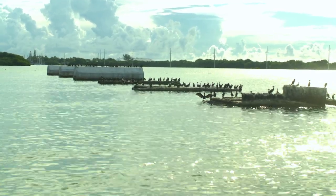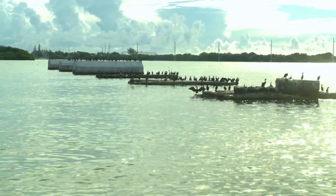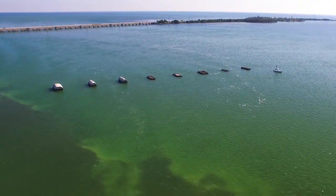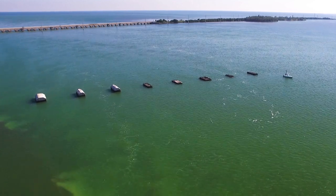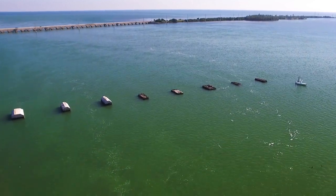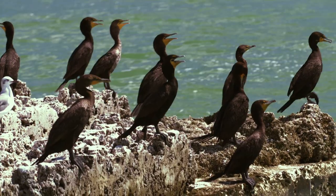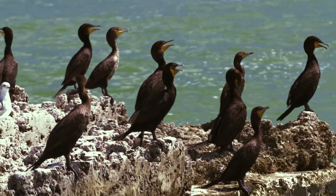Whenever I'm guiding somebody or even just driving across the Channel 2 Bridge, every time we pass by, somebody's always asking, what are those? That's the most common question. And there's an incredible story behind it. It's also become a great fish habitat for us. There's Goliath grouper living on it. There's permit that live around that structure. It's a great fish habitat with an incredible history behind it.